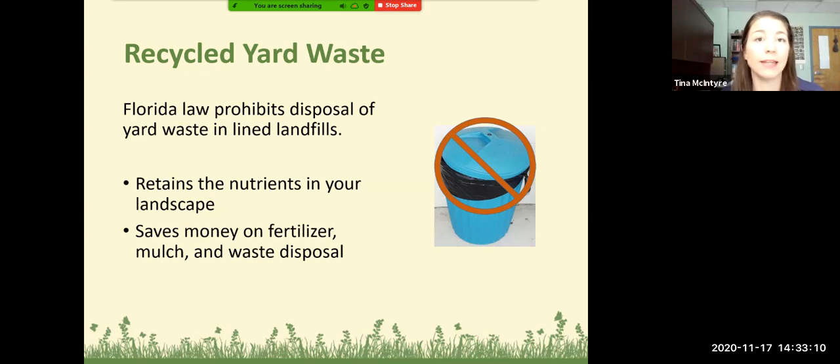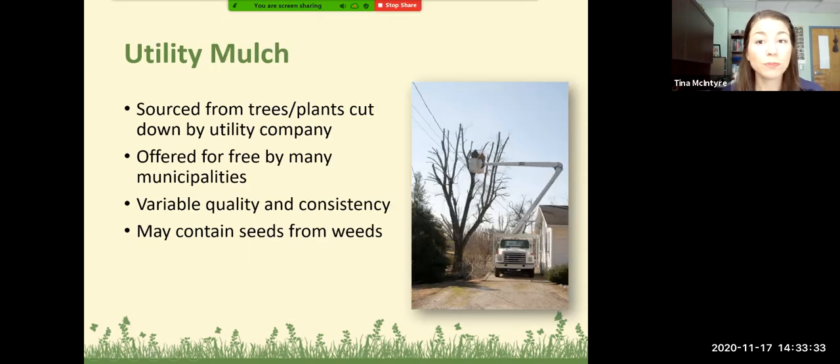We don't want to be sending debris to our landfills, which again, fill up rapidly and create leachate and things like that. So we want to use those leaves and debris in our landscapes. Think of ways that you can creatively recycle those and save money on fertilizer, mulch, and waste disposal.